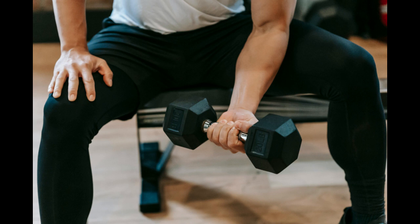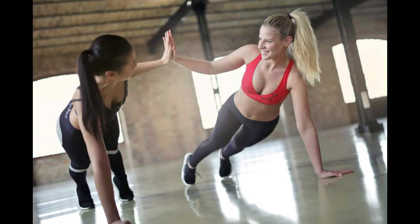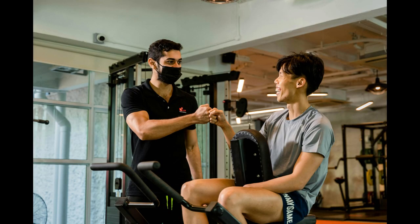5. Find a location. Decide whether you want to operate your business from a gym, fitness center, studio, or offer in-home training services. Consider the costs, convenience, and target market when choosing a location.